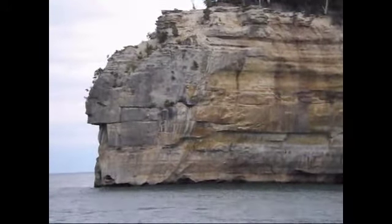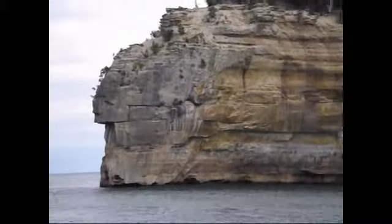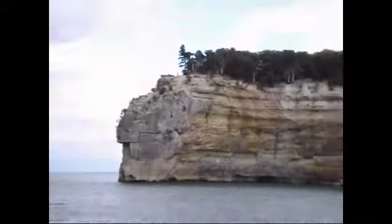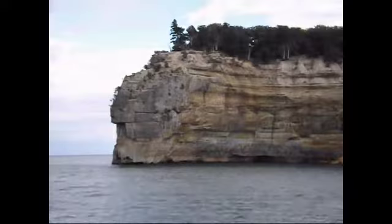Looks three-dimensional to me. You see a jawline with an ear, and the hair and feathers streaming out the back. The old Indian has faced many a storm. See how the wind and rain has sculptured his headdress up on top.